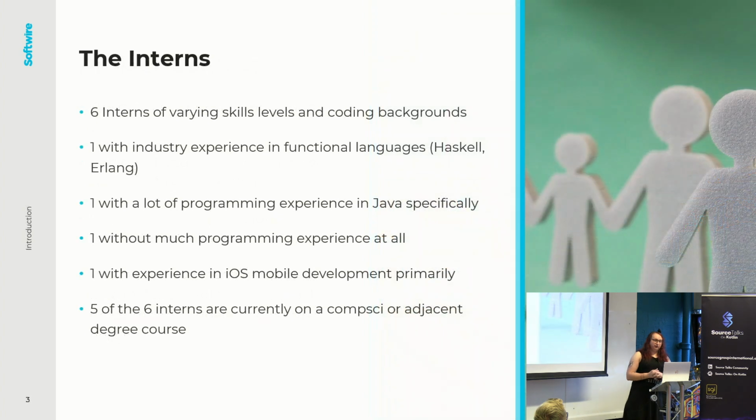So let's talk a bit about the interns first. We had 6 interns in my team, with varying skill levels and various coding backgrounds: one with industry experience specifically in functional languages, Haskell, Erlang, and a bit of Scala, if I recall correctly, and one with a lot of programming experience in Java specifically. That will come up. One without much programming experience at all, one with experience primarily in iOS mobile development, and 5 of the 6 interns currently on a CompSci or adjacent course, so all very technical students. Weirdly enough, the one intern with industry experience is the one who's not on a CompSci course. It's just funny how that works out.